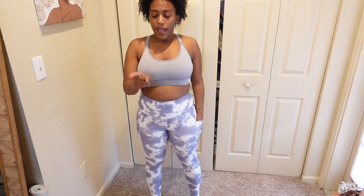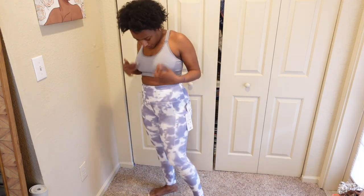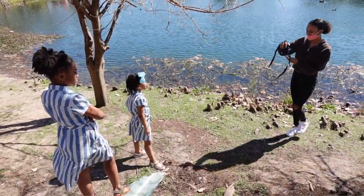So I think I'm going to keep these ones. And I'm going to return the red bra. And those mustard pants, I'm going to return those. But I'm definitely going to keep this right here. Because I do like it.